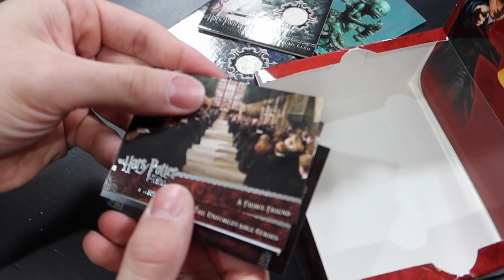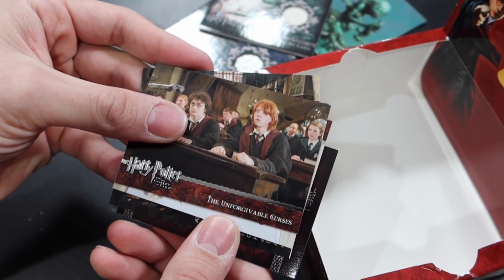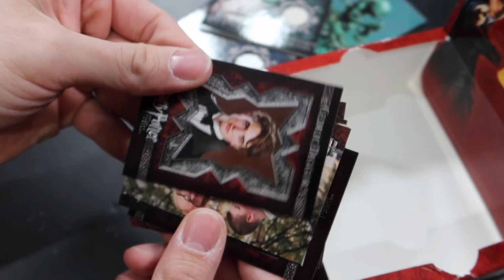What's that? What's that white? All right, I'm not gonna panic yet. But see that white strip? I don't know what that means. Oh, it's not. Oh my gosh. My heart literally jumped and fell out of my body. I don't think we pulled an autograph card.